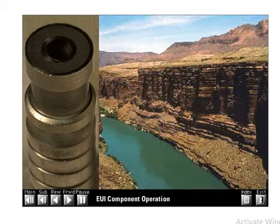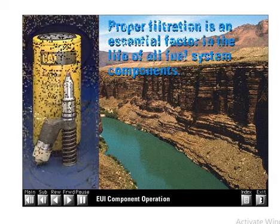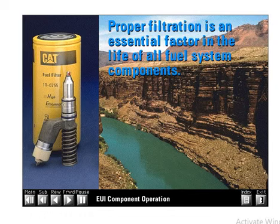Over time, abrasives in fluids can cause significant wear to even the most durable objects. Proper filtration is an essential factor in the life of all fuel system components.